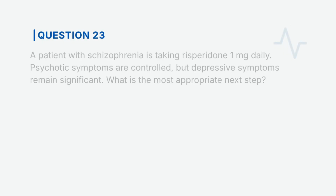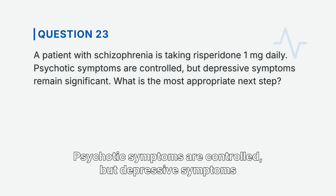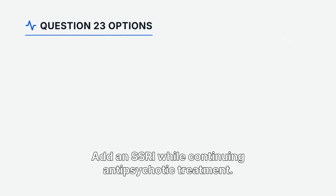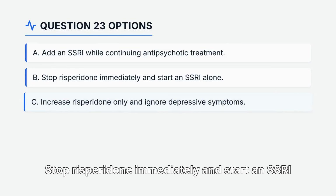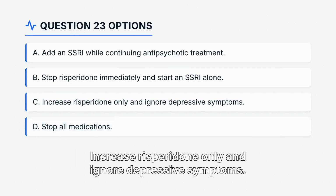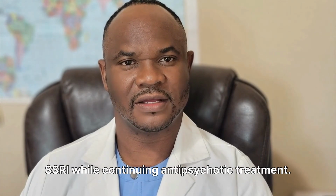Question 23. A patient with schizophrenia is taking risperidone 1 mg daily. Psychotic symptoms are controlled, but depressive symptoms remain significant. What is the most appropriate next step? A. Add an SSRI while continuing antipsychotic treatment. B. Stop risperidone immediately and start an SSRI alone. C. Increase risperidone only and ignore depressive symptoms. D. Stop all medications. The correct answer is A. Add an SSRI while continuing antipsychotic treatment.